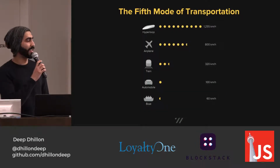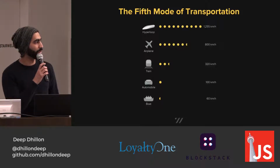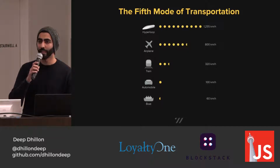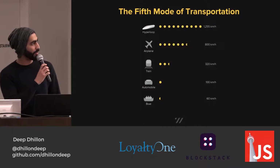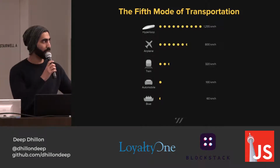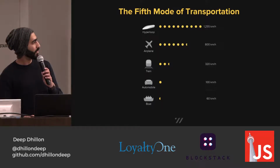That's the idea, that there hasn't been innovation in transportation for a while. We started with boats, then automobiles, trains, planes, and now there's a need for another mode of transportation that can get you there that fast. Hyperloop could go directly at the speed of sound. And if you could do that, that's pretty fast.